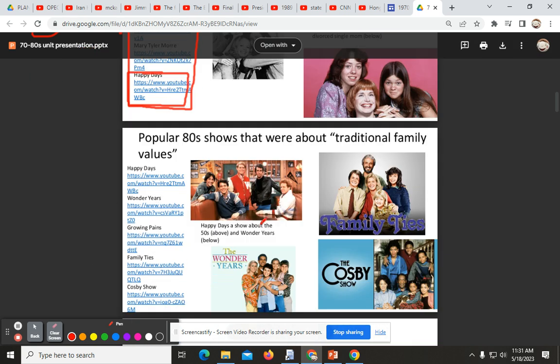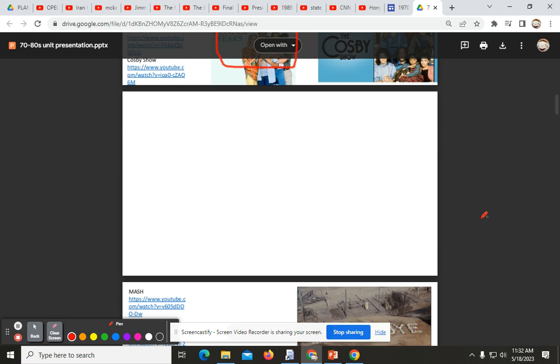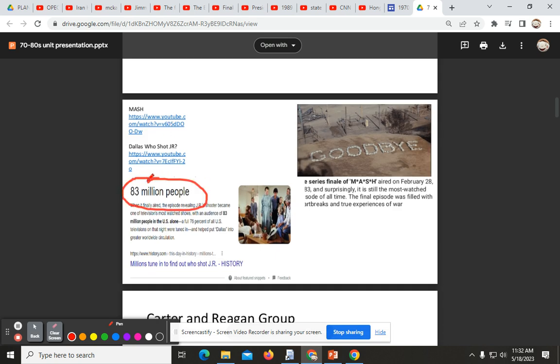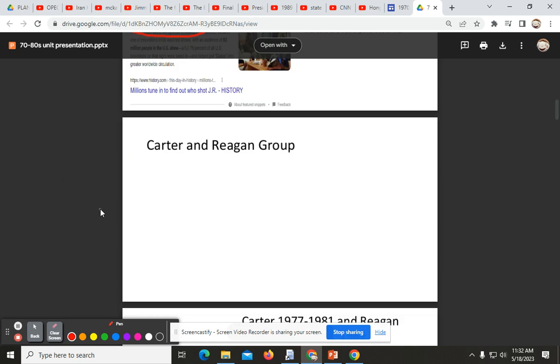By the time we get to the 80s, you start to see some of that reflected in the shows. For example, Family Ties was about the baby boomer trying to raise Gen X and the difficulties that that presented. Another show from the 80s was about life in the 60s. And these shows were about trying to uphold some of those traditional family values while marriage was headed down and divorce was headed up. As we look at some of the other shows, 83 million people watched the ending of the show MASH. Definitely different when you consider online streaming. So, this is something that you definitely want to focus on.